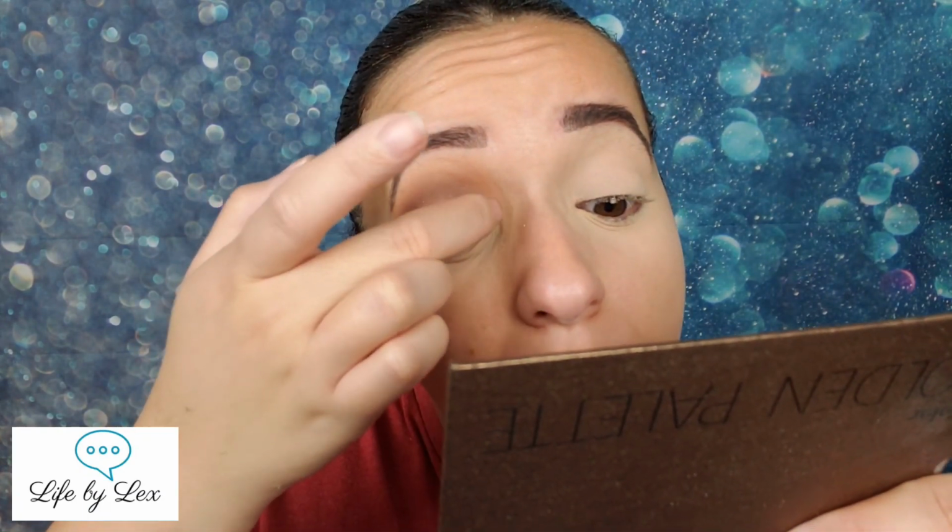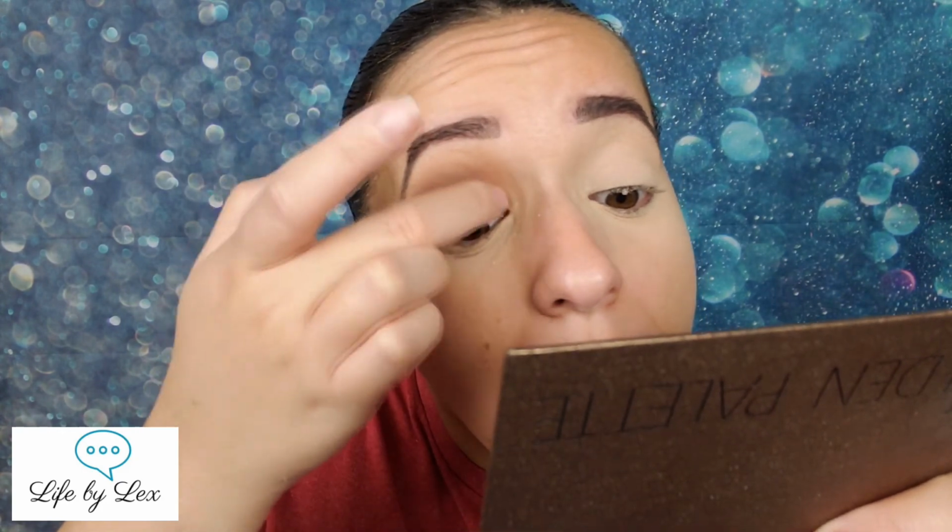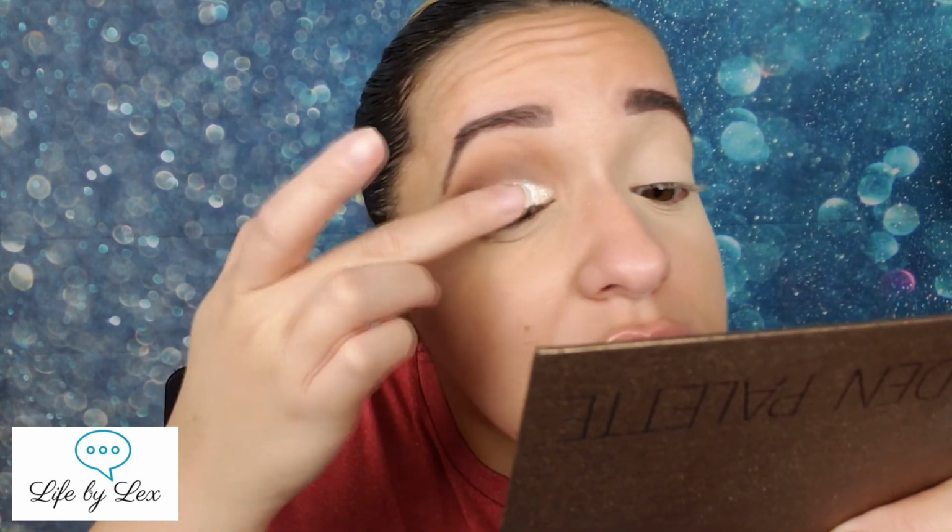Yeah, that's what I wanted. I wanted more of a white shade. I'm going to go ahead and do the other eye and finish this off. So this is the finished product. I went ahead and did my lower lash line. I just did the dark brown and then smoked it out with that first shade that I used in my crease. So now we're going to go ahead and dive into the lashes.